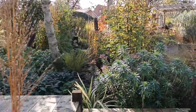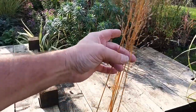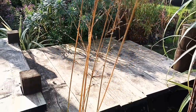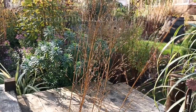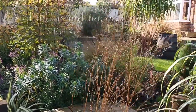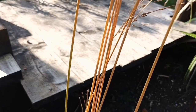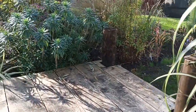So here's another Molinia. Now this Molinia is called Silver Veil, and this is a Piet Oudolf discovery that came from the very man himself via Dove Cottage Nurseries, and it is absolutely fantastic, this one. They call it Silver Veil because, I assume, the seed heads are silver. It has the typical yellowing in its stems, and that is effective. That's really nice, and they do stand out quite a lot from wherever you stand in the garden.